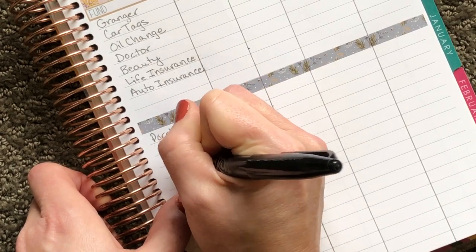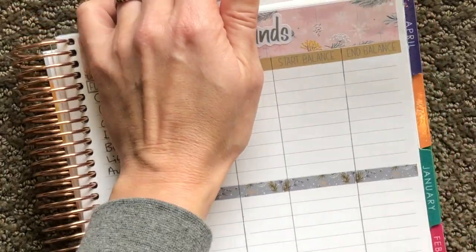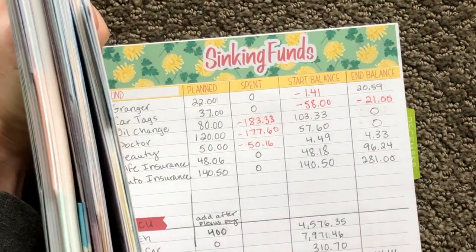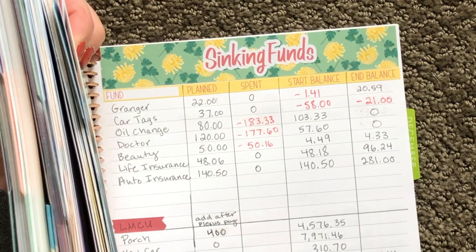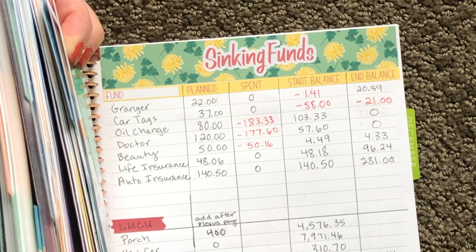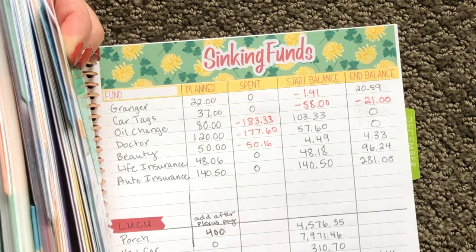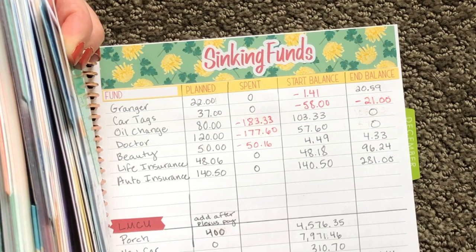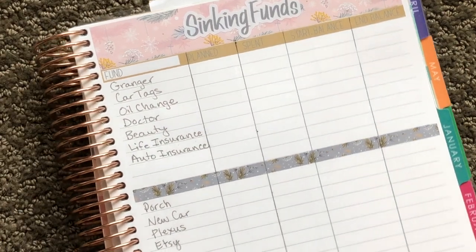we have Etsy, and this just makes everything so much easier to have sinking funds for things, so that you always have a fund to work out of. And it's basically like doing it like a credit card, but you're working with cash. It's just way better. So, emergency fund, the kids stuff, miscellaneous.